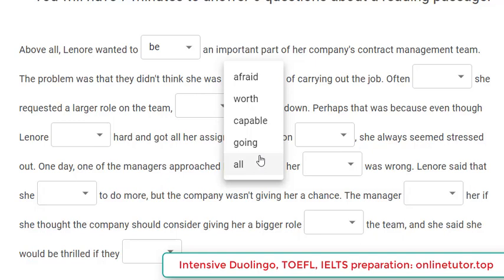So, do we have distractors here? Yeah, we have them, of course. She was all of carrying. Possible? Impossible. She was going of carrying. Impossible. Capable? She was capable of carrying. Yes, it is possible. She was worth of carrying. Not very possible, because if we had worth here, we wouldn't have of. She was like worth carrying, yeah? So afraid of carrying, yes.